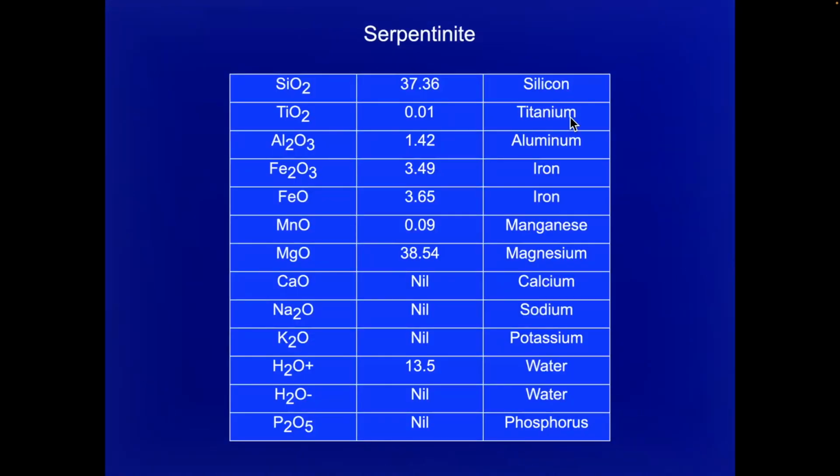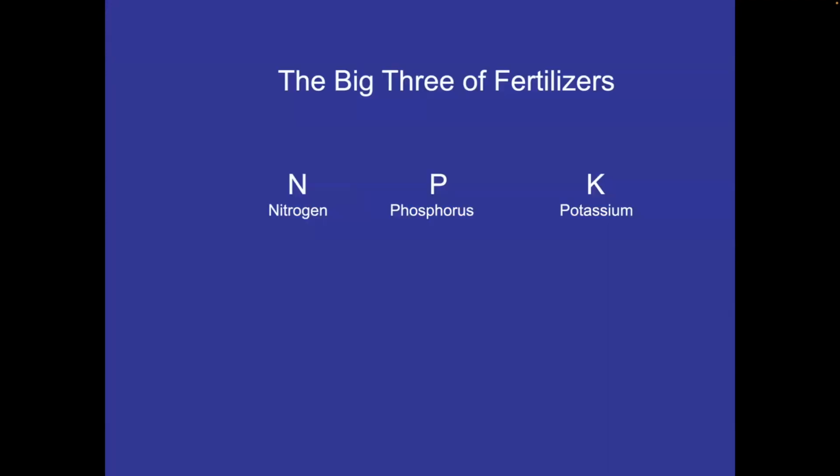So here's the composition of serpentinite. It's low in silica, which if you think of that, that's sand, and low in many things that plants need. Plants need calcium. They don't need 38% magnesium. It's low in sodium, low in potassium, phosphorus. All of these are hardly detectable in serpentinites. And the big three that plants need, this is on every fertilizer bag, NPK, nitrogen, phosphorus, and potassium. So the big three, it doesn't have two of them. And if you don't have those, you don't have much life. So nitrogen is also depleted in serpentinite soils.